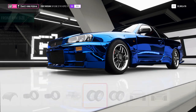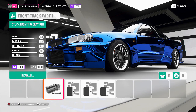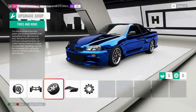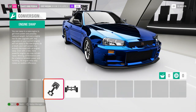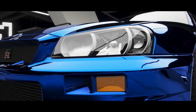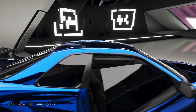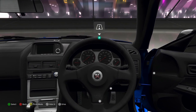Either way, stock, stock. I'm not even going through the whole tune to let you know. Stock front and stock rear. This one, like I said, is original, so it's got the original stock powertrain in there. And that's my all-wheel drive tune for that. People ask for the tune every once in a while, and I put it up if they ask for it. But nobody's asked for it in like a year, so it's just been sitting here waiting.